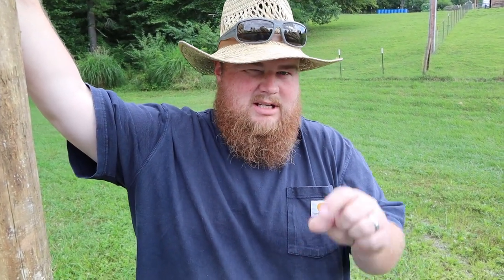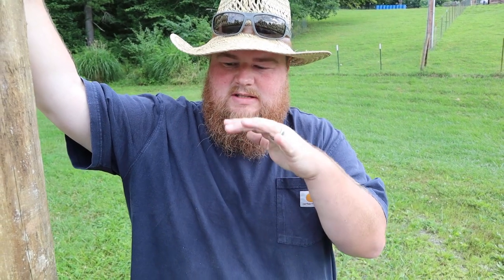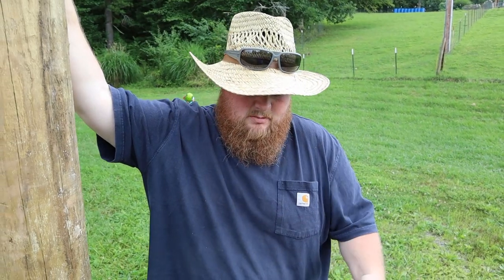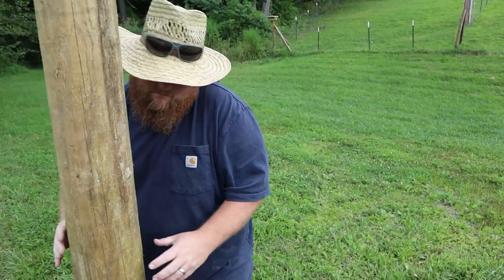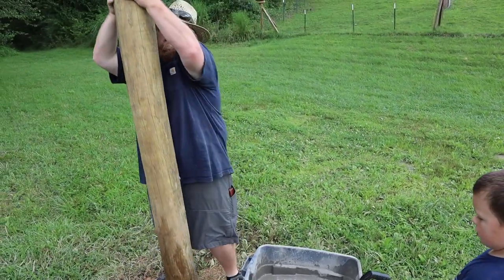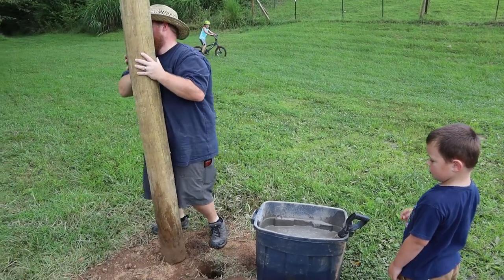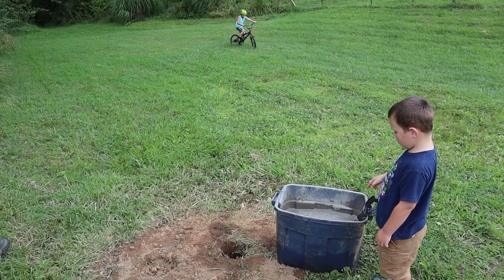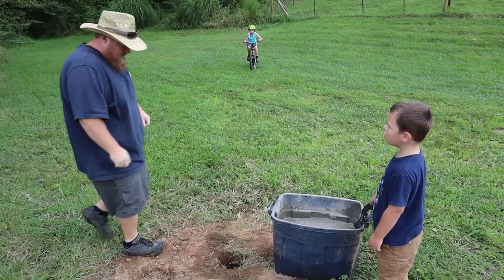I'm gonna put a little bit of concrete in the bottom of this post hole. Not much, like maybe just that much, just so this isn't sitting directly on the ground. Then I'll put the post back in, plumb it up, and backfill it with the concrete. Daddy, will you use a shovel? Yes.